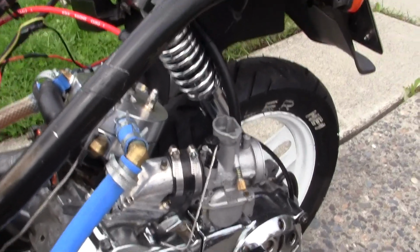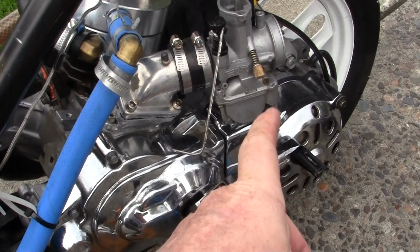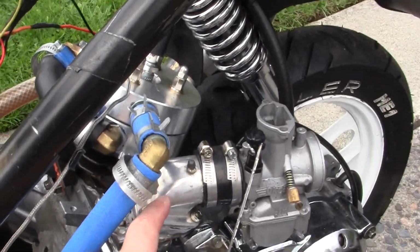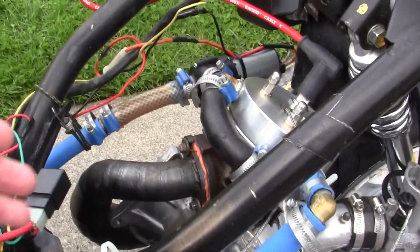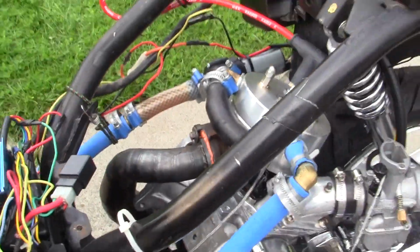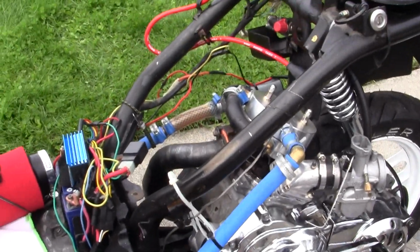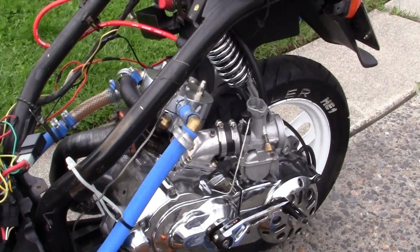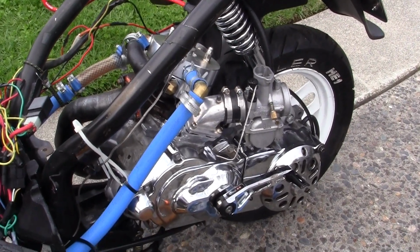then adjust it. If you adjust a high performance clutch, high performance carburetor, high performance intake, high performance cylinder, high performance coil, high performance bike, and it doesn't quite run well, then you don't know which one of them is messing up. You don't know.